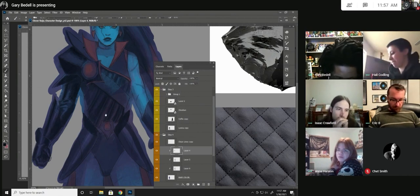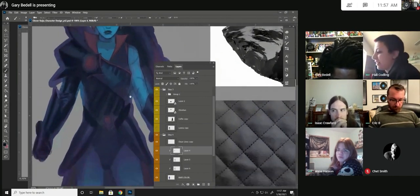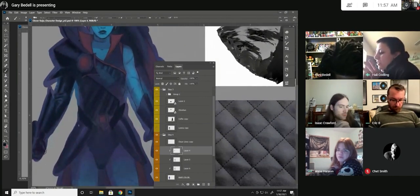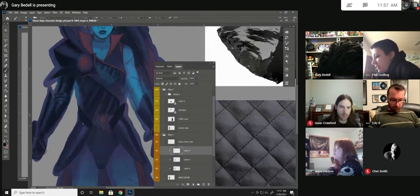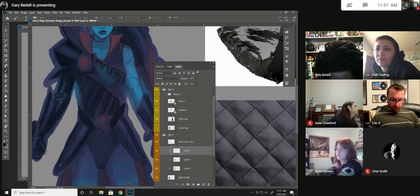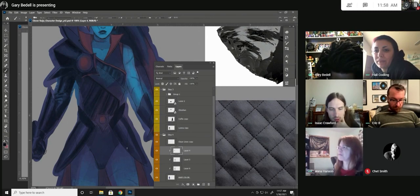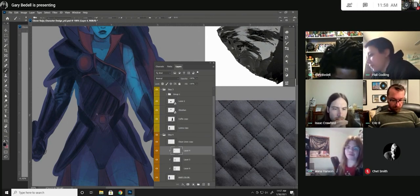Underpainting's great, man. I think it's such a traditional style of art that translates really well to the digital. That's why I think it's funny when people say, oh no, I'll just do traditional. It's like, no, dude, you can do the same stuff digitally that you do traditionally. You just don't get messy. And you see the difference, you know?